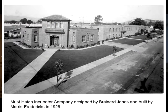Then Leo Bork, Alphonse's son, had this building constructed. Where is that? This is on 7th and F. Yes. As I've said here, designed by Brainerd Jones. Now you can see we're getting into some architectural style here. Sort of Mediterranean revival. Local contractor Morris Fredericks involved.